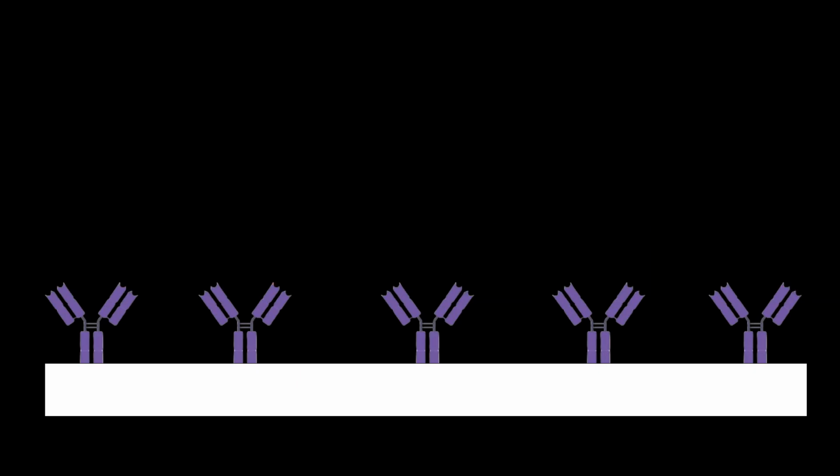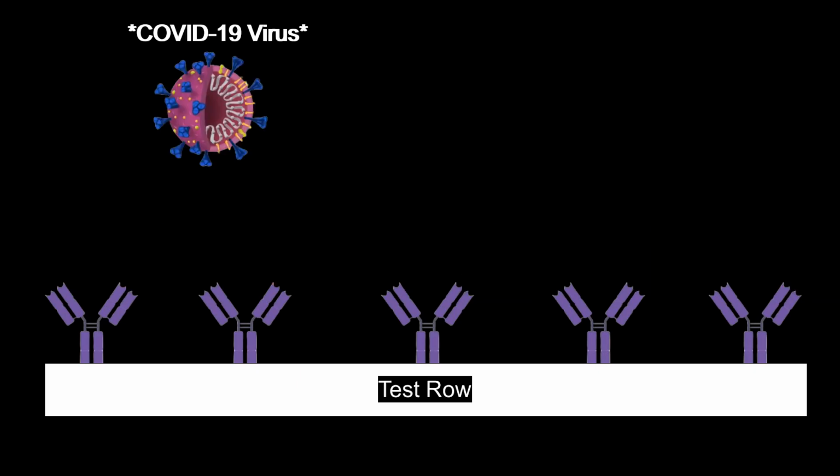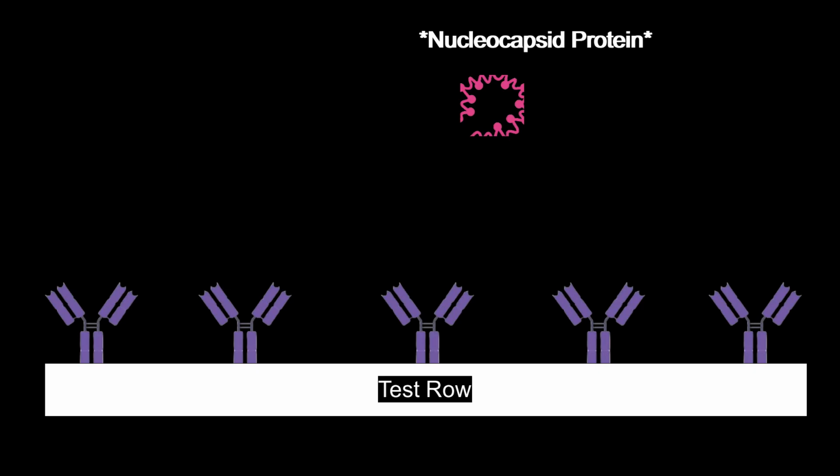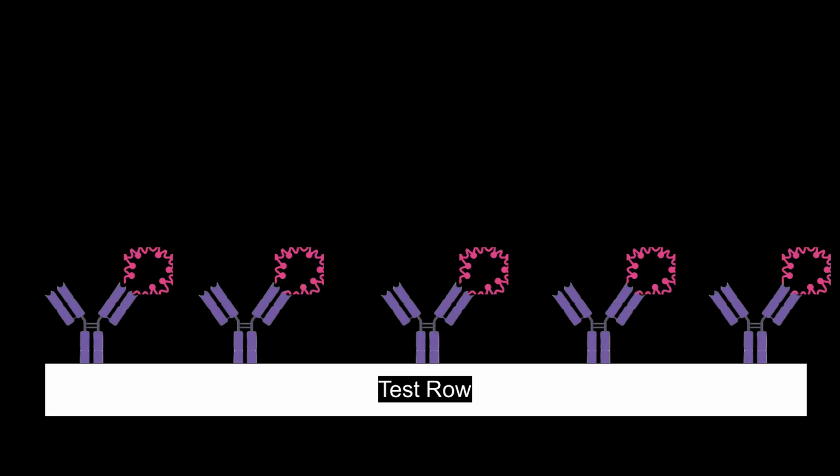The second row tests for the actual presence of the virus. It is set up in the same way as the control row, except that the antibodies in this row are designed to target a part of the COVID-19 virus called the nucleocapsid protein. It targets the specific protein because it's a major antigen of the coronavirus, meaning that it's a sign to the body that this particle does not belong to the body. Therefore, when you mix the test window with the virus sample solution, the antibodies will be put into contact with the parts of the virus, and they can specifically bind to the COVID-19 nucleocapsid proteins.